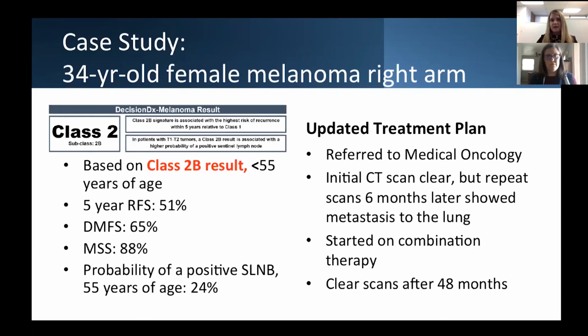Now, the reality is there was a potential issue with that follow-up from the standpoint that we might have missed the spread that this patient had. This went to her lung, and often this can go early enough where the patient isn't even symptomatic. So this was a big change where normally we just might follow this patient in the office, but in this instance, we actually looked to medical oncology for help.